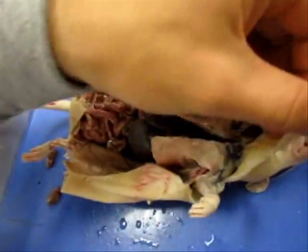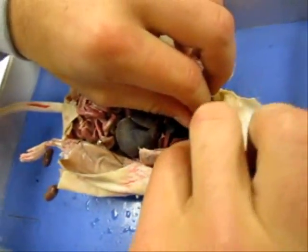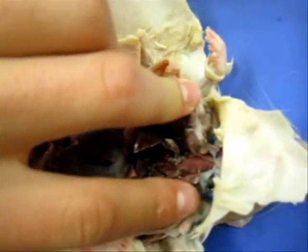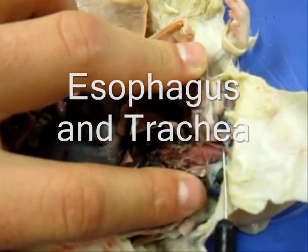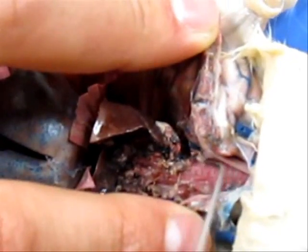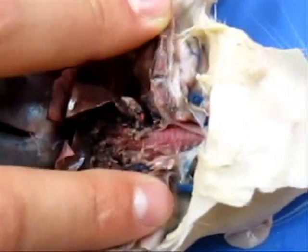Next here is the esophagus, and to rip this open, look real close there. You can see this is the esophagus and the trachea, all those little lines. If you feel that yourself, every human has it too. It's pretty cool. But that is leading to the mouth, and that's what goes down in the stomach and everything.